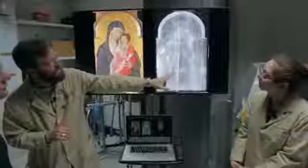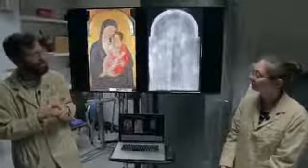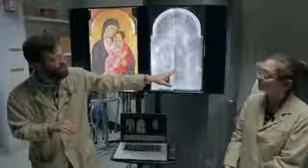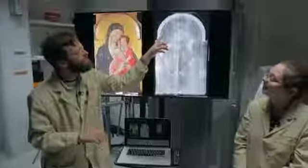And then you can see those two wooden dowels that were protruding in the raking light image. You can actually see that they've been filled in, or they have a different density from the surrounding wood. An interesting thing that we noted here is the little tail end of a screw buried in the back of the panel, we assume. The head has been broken off or is missing, but you can see the threads of the screw, which of course would be a modern intervention.